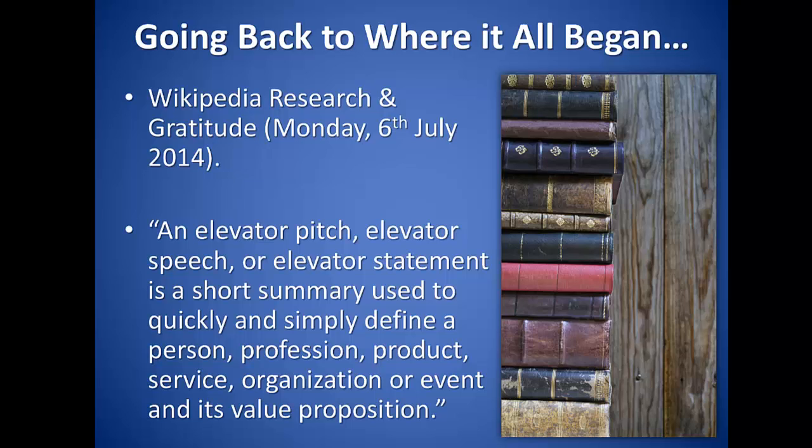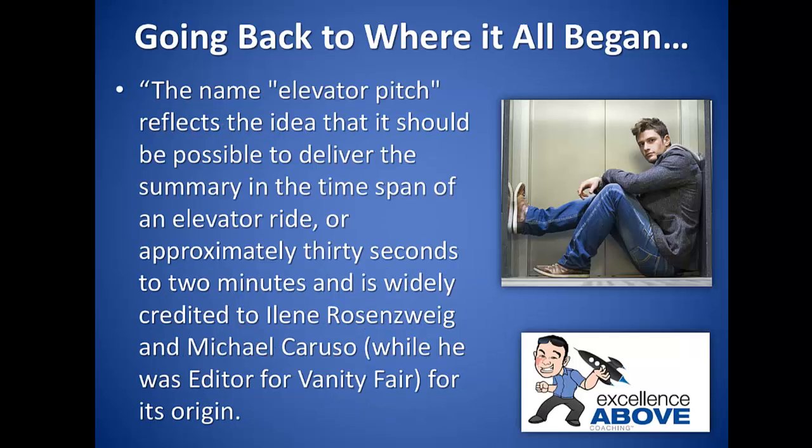Now, in street language, talking more directly, to me, an elevator pitch is just summarizing what you do and why you're brilliant and why people must talk to you. It's an important device of getting leads, and that can be in face-to-face selling, it can be online, it could be through Facebook or LinkedIn, whatever the case may be.